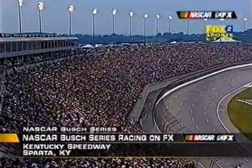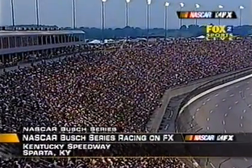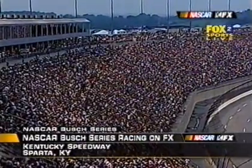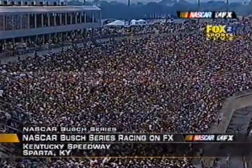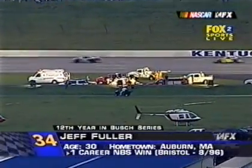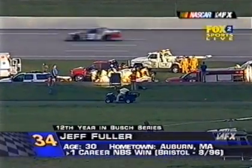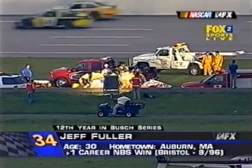Welcome back to Kentucky Speedway, NASCAR Busch Series racing on FX. We're under caution right now for an incident on the backstretch. Jason Leffler, the 38 Great Clips Chevrolet, had some trouble, got turned around coming off turn number 2, and Jeff Fuller, in trying to avoid him, made some contact with the inside wall. NASCAR is working right now to get Jeff out of that car. They are going to cut the roof off, and a lot of times that just makes it easier to get the driver out.